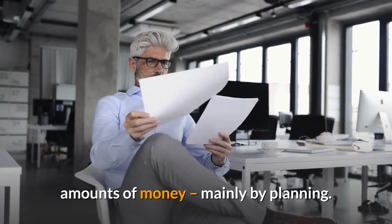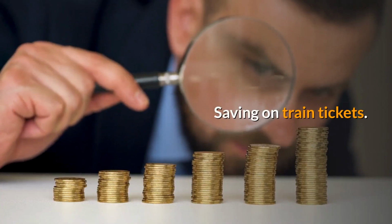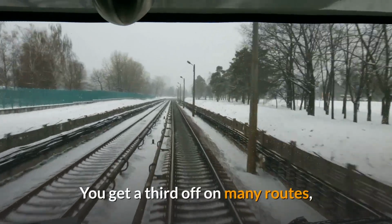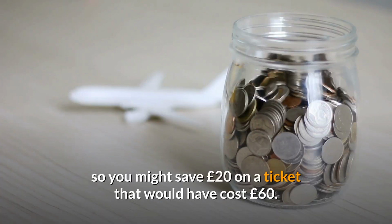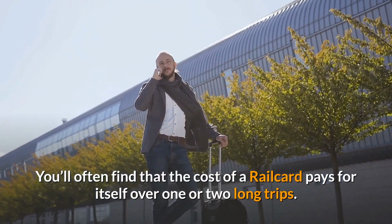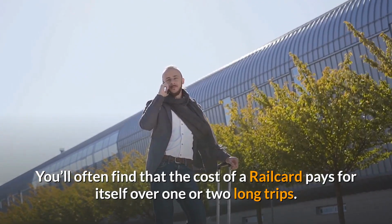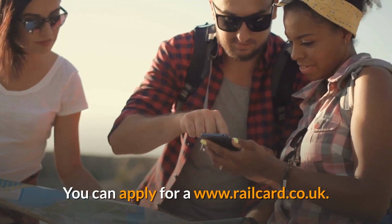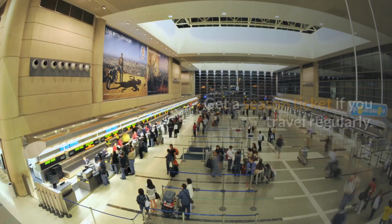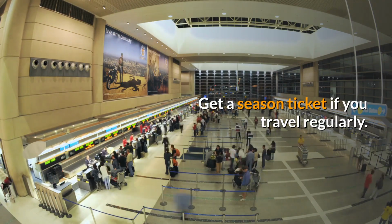Public transport. Public transport is cheaper than driving, but even so, there are ways to save significant amounts of money, mainly by planning. Saving on train tickets. Get a rail card. You get a third off on many routes, so you might save £20 on a ticket that would have cost £60. You'll often find that the cost of a railcard pays for itself over 1 or 2 long trips. You can apply for a railcard at www.railcard.co.uk. Get a season ticket if you travel regularly.